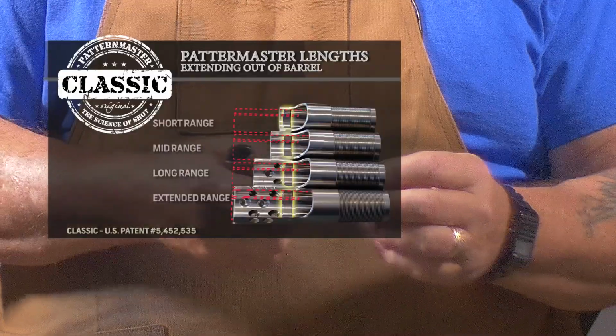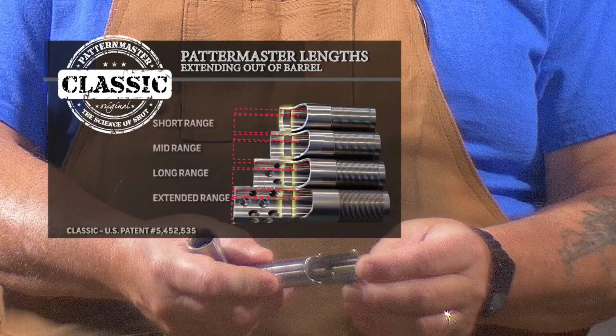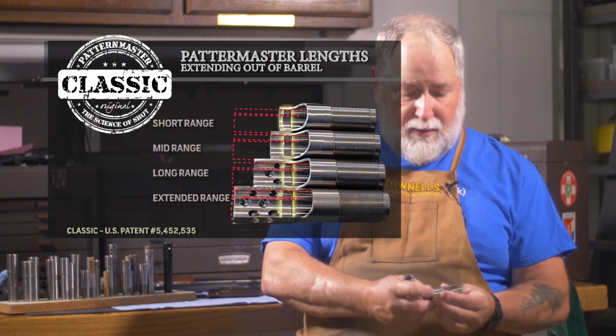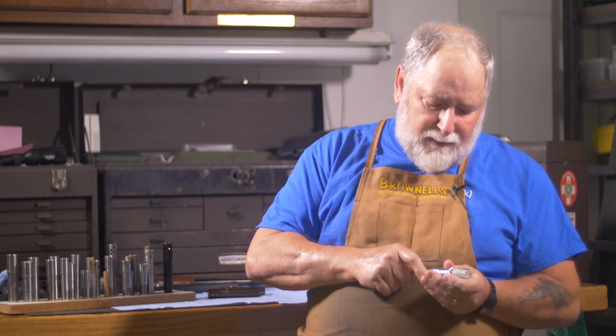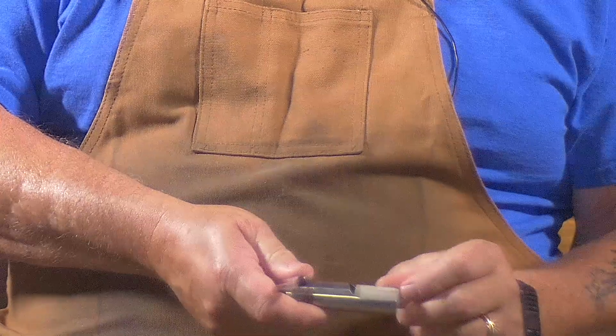In the Patternmaster, the long range is this length. We have a mid-range, which would be cut back half of this, so you'd have about a 1/2 inch that stuck out the end of the barrel. Now, the reason we do that, when the wad comes through carrying the shot, and this is cut back halfway, you'll notice you have a 1/2 inch of wad that is sticking out the front of the tube, allowing the BBs to go into a larger circle.